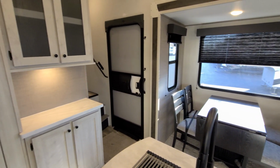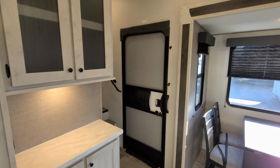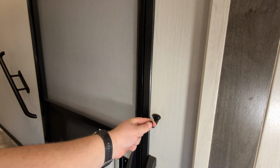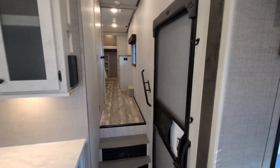Entry door is a traditional RV entry door and screen door, nothing real special here. But they did put a couple little coat hooks next to the door there, so you could maybe hang your coat there if you're fall camping, coming in and out.